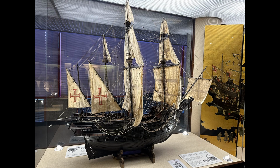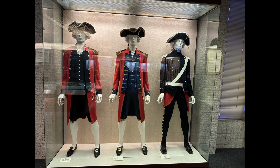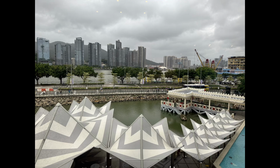One of the highlights is the focus on traditional Chinese fishing communities, showcasing how people lived on boats, their daily routines, and the tools they used, giving a very human perspective to maritime life. You'll also come across detailed displays about navigation techniques, including old maps, compasses, and instruments used by sailors before modern technology. It really shows how challenging sea travel was in earlier times.